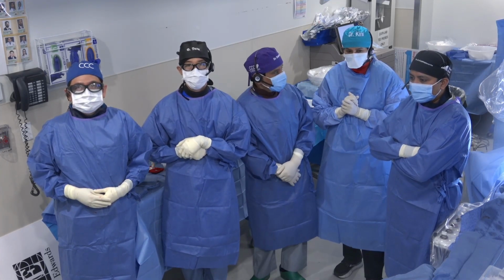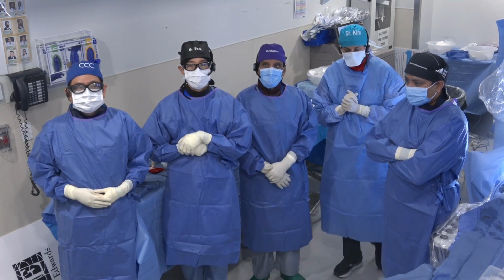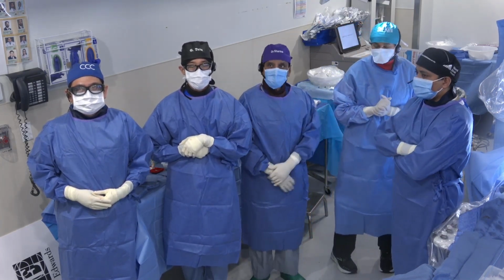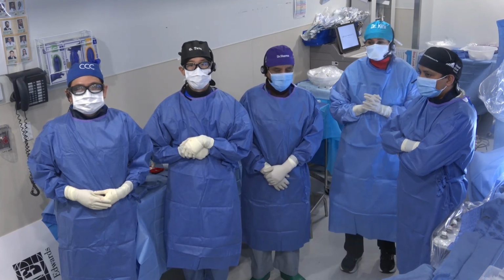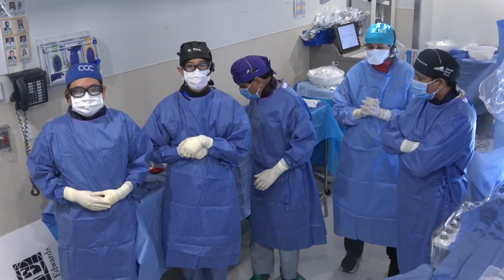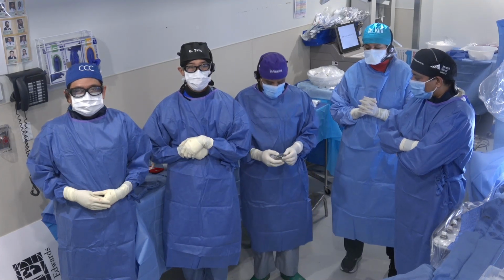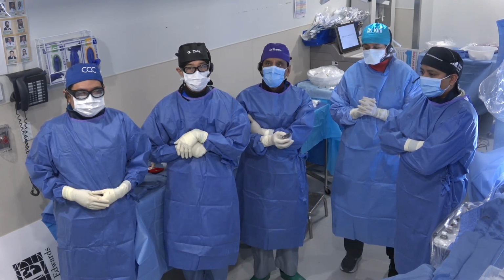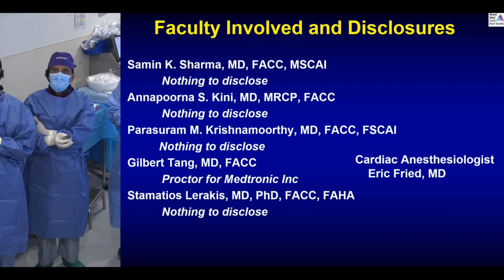And then Dr. Stem Larakas is on the echo. This is the case getting TEE, and then Dr. Fried. Eric Fried is the anesthesiologist. And of course, rest of the staff in the room. We want to show the case which they wanted, the Darwin valve, and that's what we are going to show now. Let me just start here.